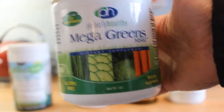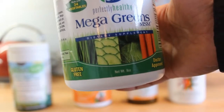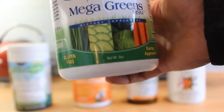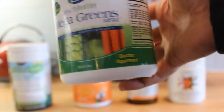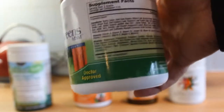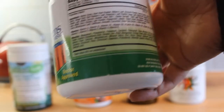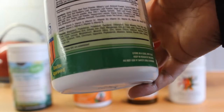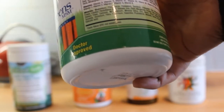So starting off, this was the first product that I bought in terms of having a green juice. It's from a company called Perfectly Healthy, and it's called Mega Greens, which is doctor approved. It contains everything you'd probably expect from a green juice, so it's got things like barley grass, beetroot powder, broccoli powder, carrot powder, garlic, ginger. They all generally contain a lot of the same things.